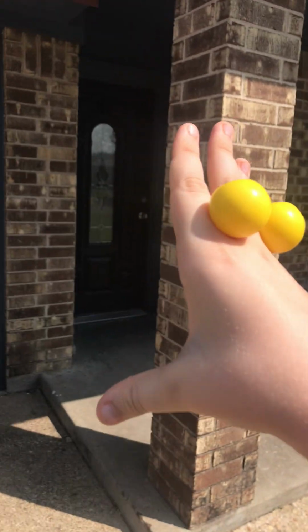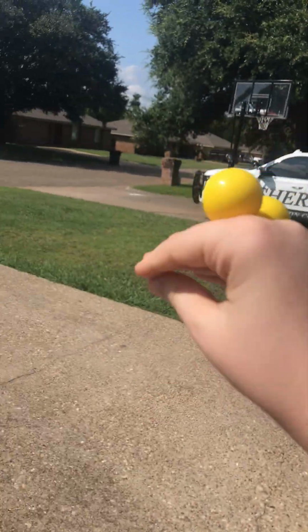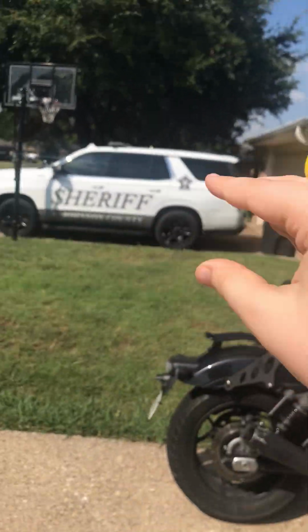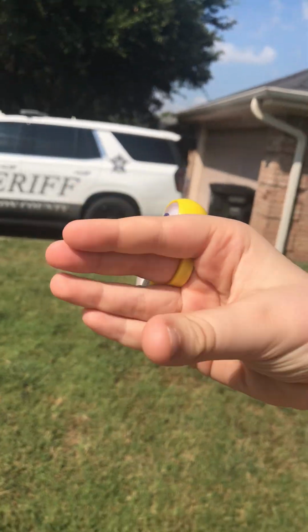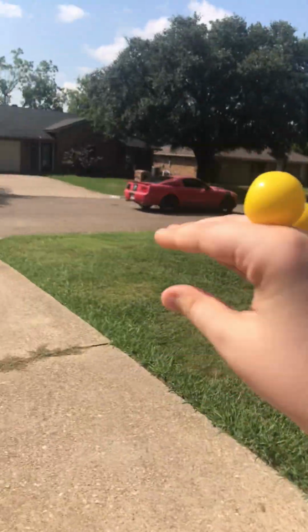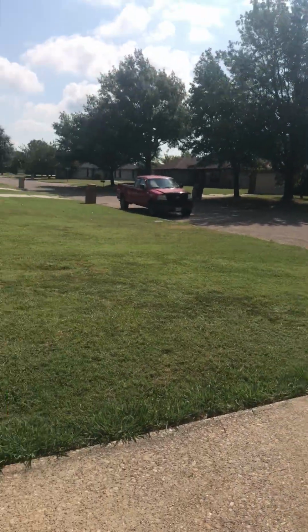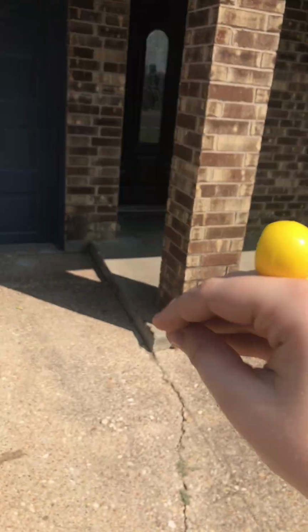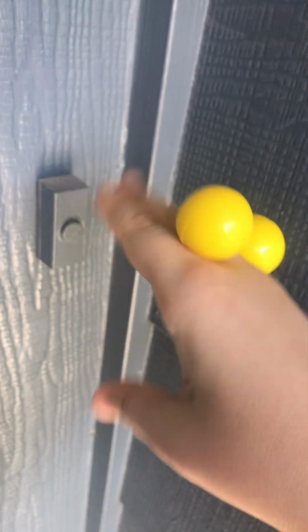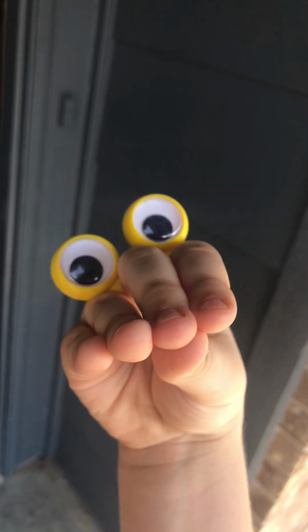Wow, pretty cool, huh? Here's the neighborhood. We have a policeman next door. Here's the neighborhood. Pretty cool, huh? So let's give us the tour of the new house. Here's the doorbell. Pretty cool, huh? Also, we're gonna have some of our YouTube friends give us the tour of each room.